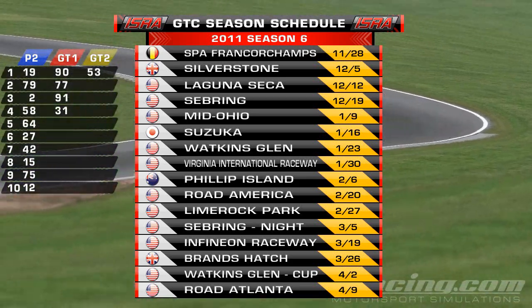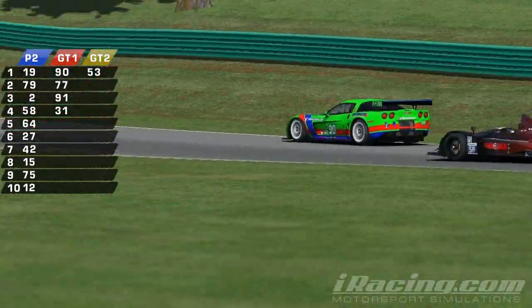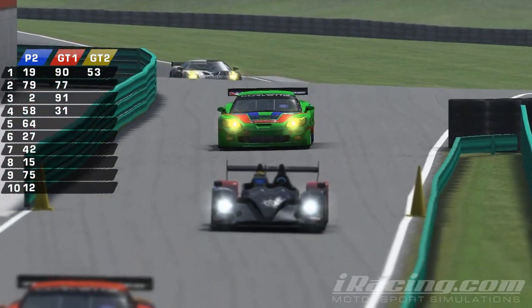Yeah, just looking at the schedule here, Sebring at night coming up next. Timothy Stoll actually has a chance to clinch the Corvette Championship there with a good result over Gilles Moret. He's already almost 3 full races of points ahead of him, so looking forward to that there.